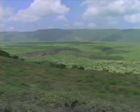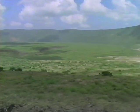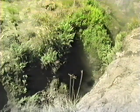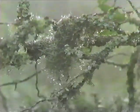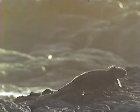There are greener areas, but you must climb to reach them. Volcanoes rise on some of the largest islands to heights of between 3 and 6,000 feet. This is Alcedo crater on the island of Isabella. Around the crater, condensing steam from fumaroles and the moisture from low clouds produce mosses, ferns, and vegetation of tropical lushness. Much of the shoreline is uncompromisingly harsh, the lava constantly pounded by the Pacific swell.